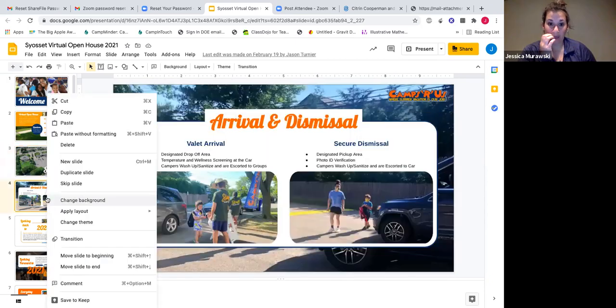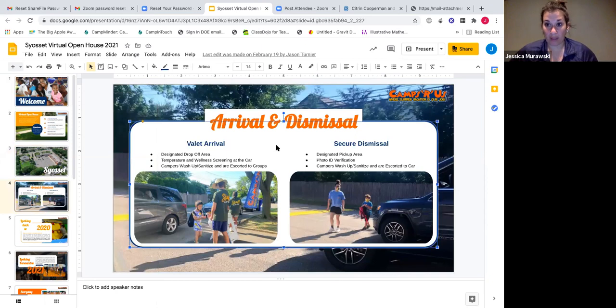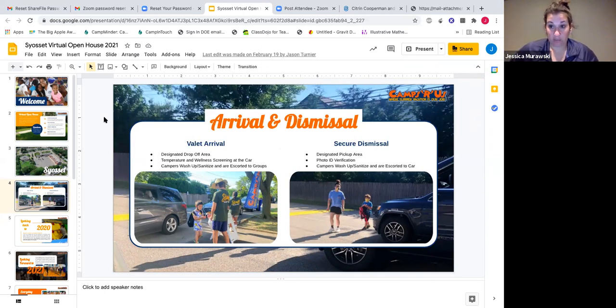Okay, so arrival. In the morning, campers arrive between the hours of 8:40 and 9 o'clock. If campers need to come in early, they are welcome to. Our early arrival starts at 7:30. When campers come to camp, you will come off of Jackson Avenue and drive into the parking lot. You will see a yellow tent. Underneath that yellow tent will be a table with 2 staff members. One staff member will come to the car, ask you questions about your child's health for the day, and then take your child's temperature. Once your child passes the health screening, they will come out of the car and sanitize their hands, and then they'll be brought up to their hub.